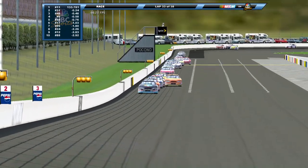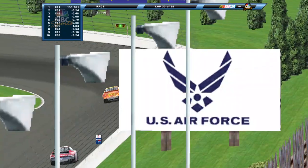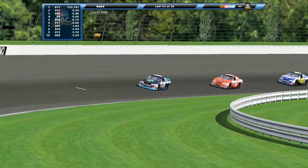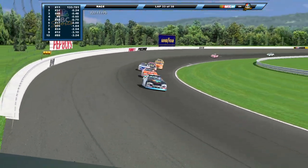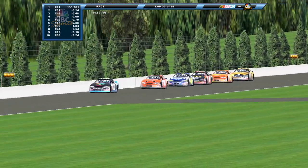Look at this view down the front stretch. They're coming right at you here. There goes Hamlin into turn 1. Does Jeff Burton have anything left for him, or is this Denny's race? We're about to see here.